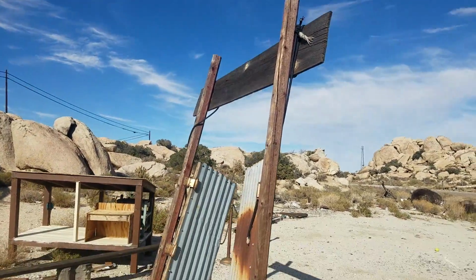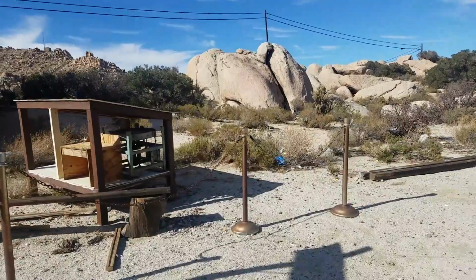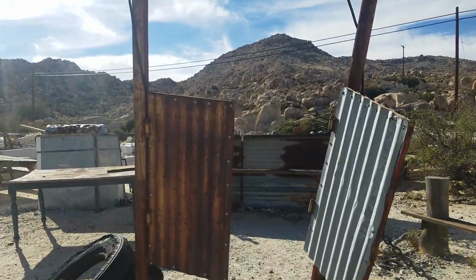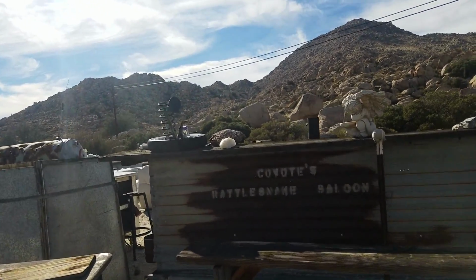Oh, it doesn't say anything. It's saloon doors. Oh, I see what it is. Look. This is a saloon. See how it's all like chained off, velvet rope? But you got to walk through these double doors into the saloon. And then here you are. You're at Coyote's Rattlesnake Saloon.